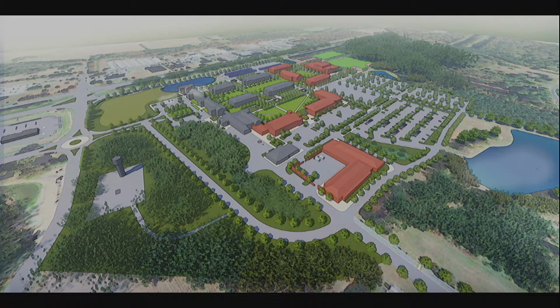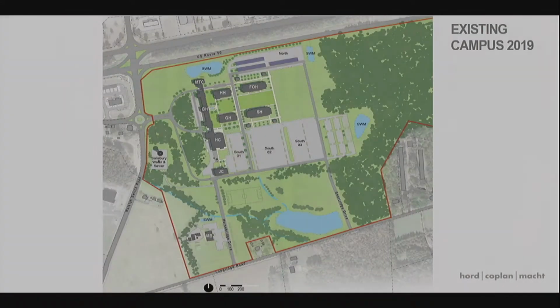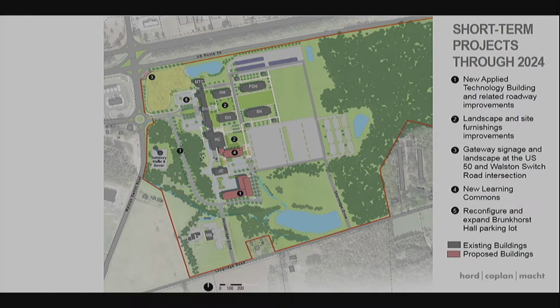So back to the campus as it grows out. Here's how they're recommending the phasing, and we obviously participated in the discussion of this. So, the existing campus, and then our phasing over the next 10-year period. And then the CIP that you're going to see next week has that building identified as number 4 up there, the new Learning Commons building.